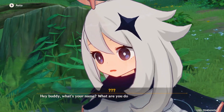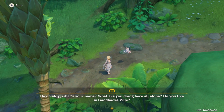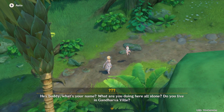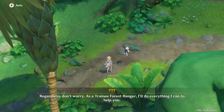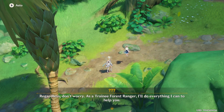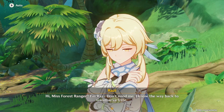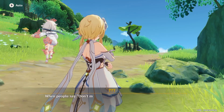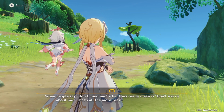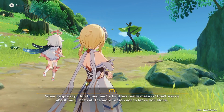Hey, buddy. What's your name? What are you doing here all alone? Do you live in Gandharvaville? Regardless, don't worry. As a trainee forest ranger, I'll do everything I can to help you. Hi, Miss Forest Ranger. I'm Rozzy. Don't mind me. When people say don't mind me, what they really mean is don't worry about me. That's all the more reason not to leave you alone.